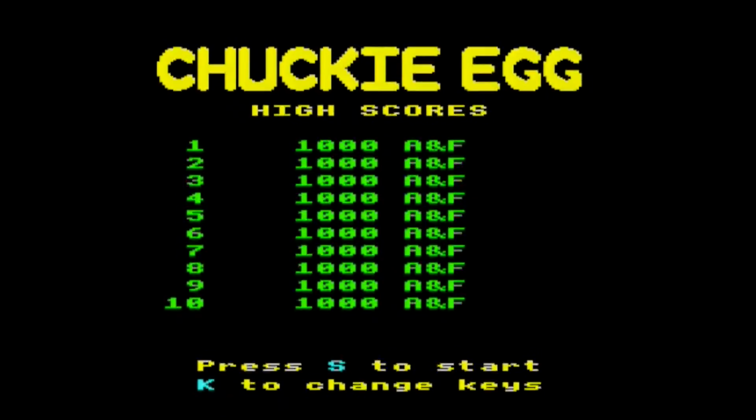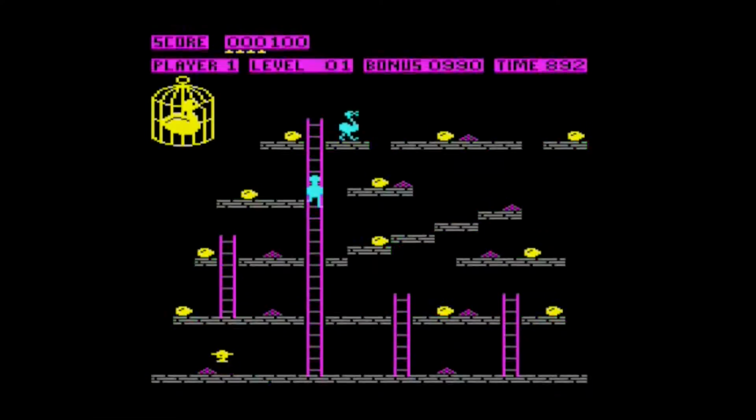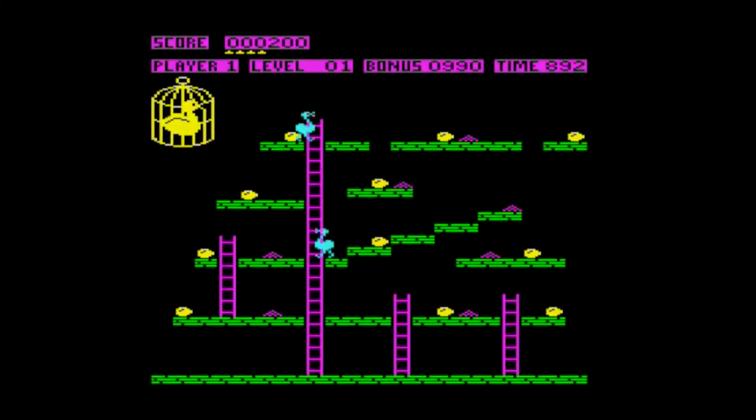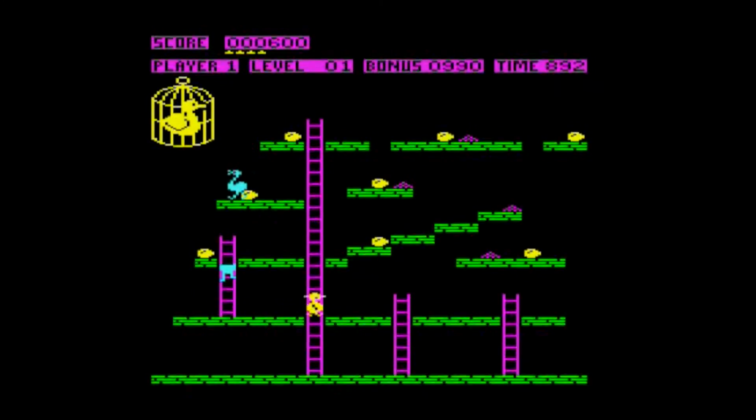Right, of course, it's the eponymous Chuckie Egg. How can we possibly play a machine that's got Chuckie Egg on it and not actually play Chuckie Egg? It's impossible. This is a particular favourite of mine. I will have to talk quite loud over the sound of the BBC Micro. Yeah, my BBC Micro is not modified. A lot of people have put a volume control in place, which is easy enough. I've never got round to doing it. I probably will.